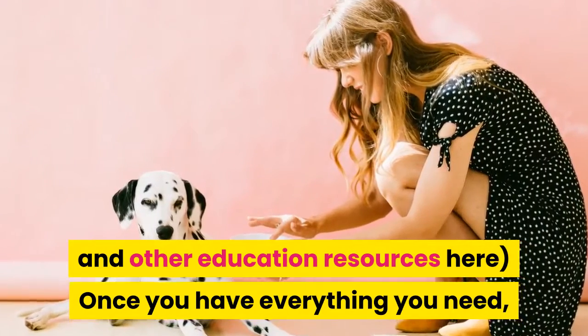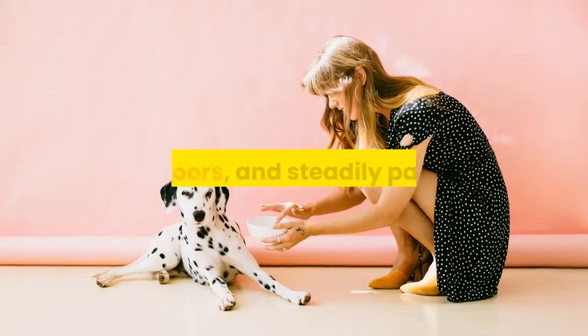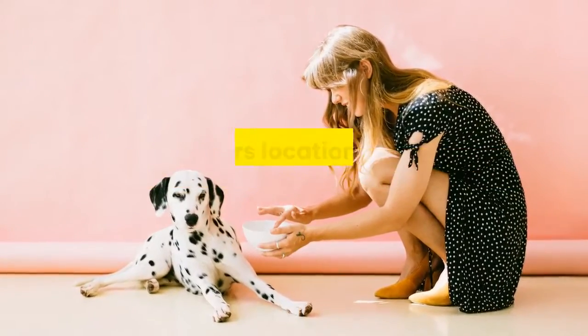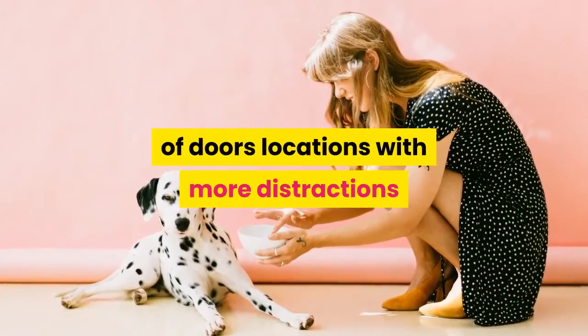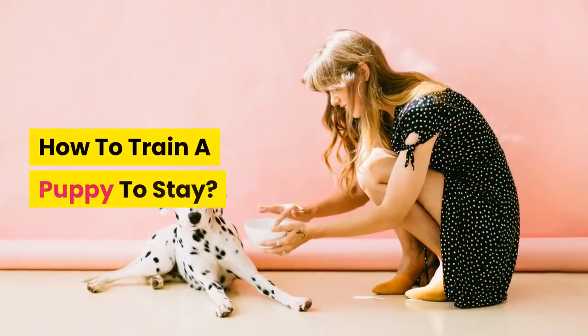Once you have everything you need, you'll need to pick out a safe place to train. Start indoors, and gradually move to outdoor locations with more distractions as your dog masters the command. How to train a puppy to stay.